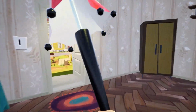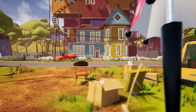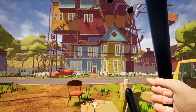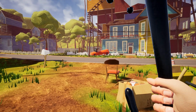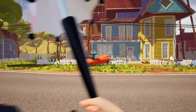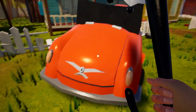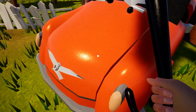Okay. There's a bunch of stuff we need. We need a wrench, probably a crowbar. Yeah, we need a crowbar for the door that goes into the basement. Is that the only thing we need? Can't be. Let's try and do this smart this time. What is he doing? He's looking under his car. Have a look at his car, see if there's anything useful here. Okay, we can do something with it. I think we need his car key again. Alright.